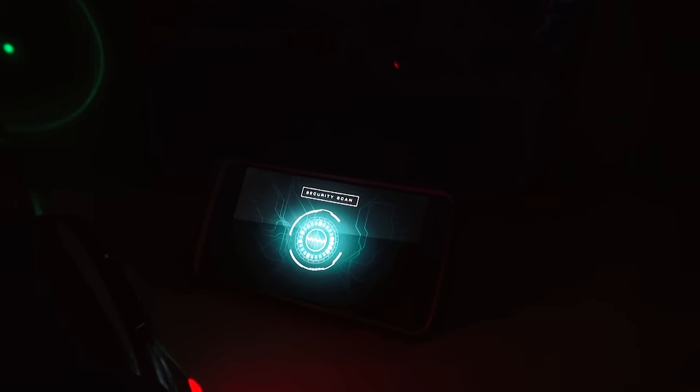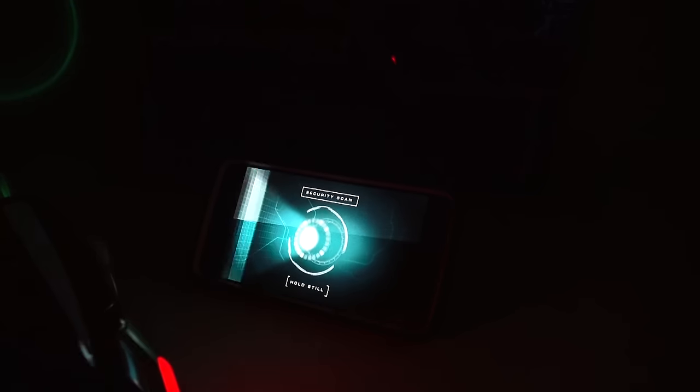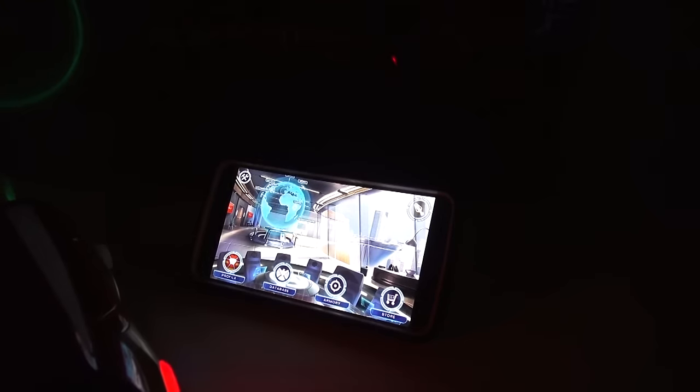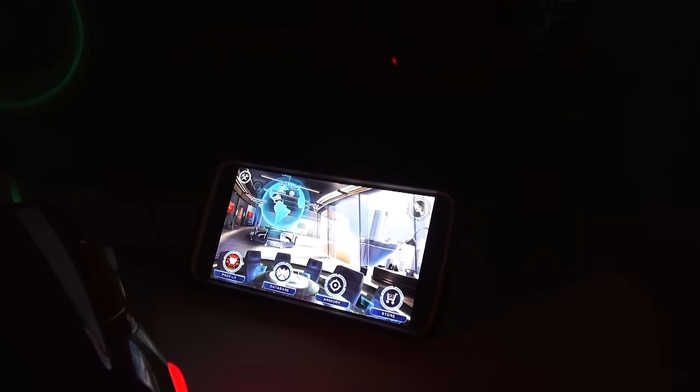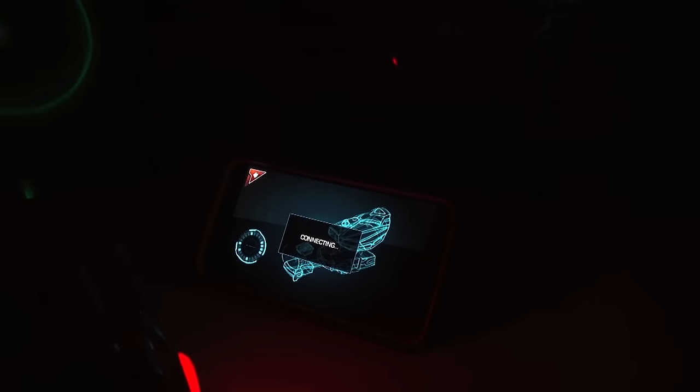Oh, wait. Commencing security scan. Hold still while we determine whether you are friend or foe. Okay. Access granted. Still don't know what's going on here. Let's see. Scan. Add new. Detecting. Okay, that's good. One device. Let's click on it. I guess I'll just have to wait for this to do its thing.